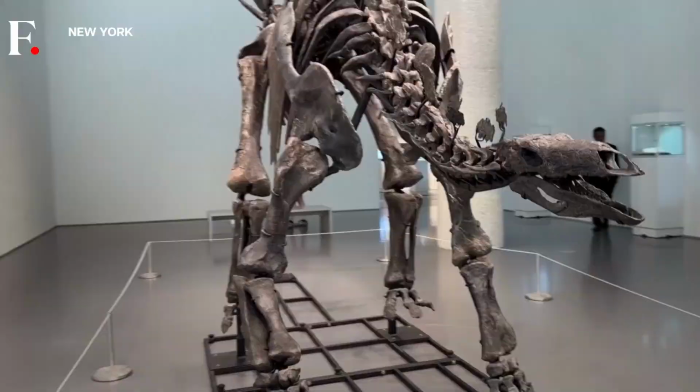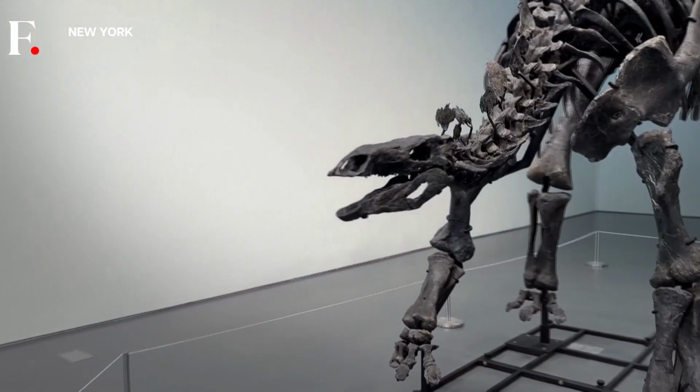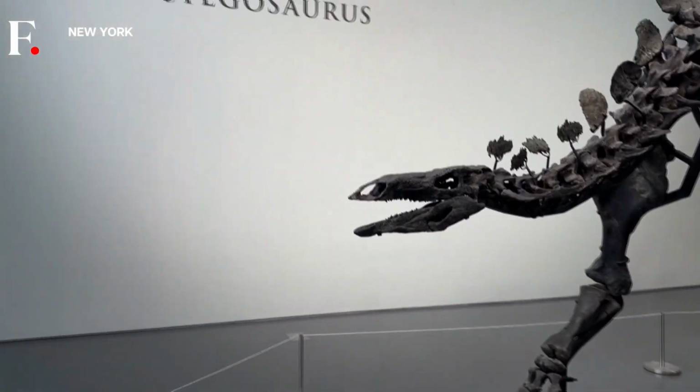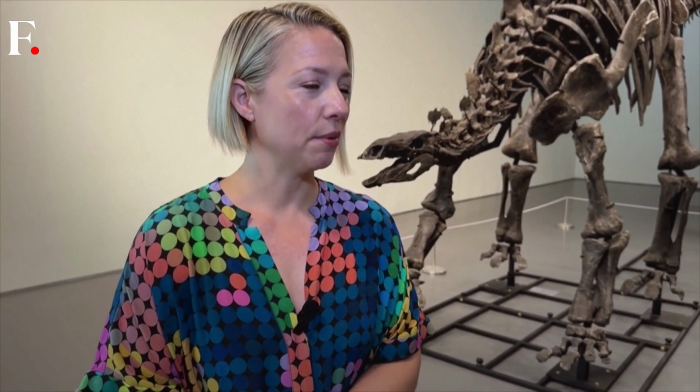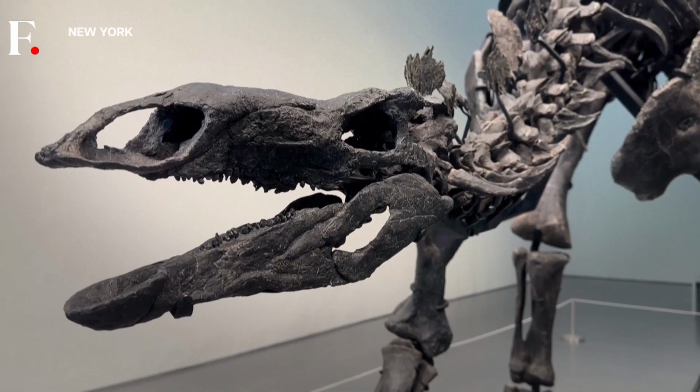Apex is the largest, most complete Stegosaurus ever found. We have been working with Jason Cooper, who discovered, excavated, prepared, mounted, etc., this dinosaur since the day it was discovered. So something that's really special and unique about this is that we have been working with him since day one.